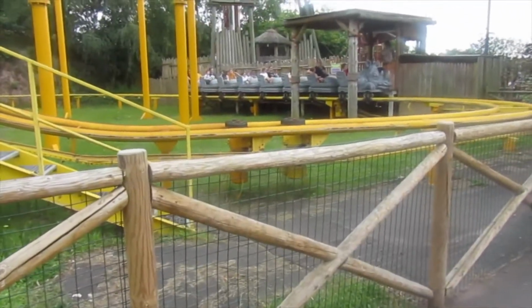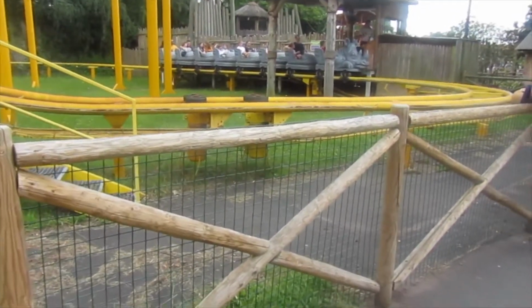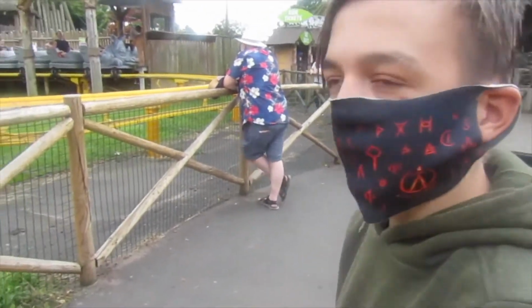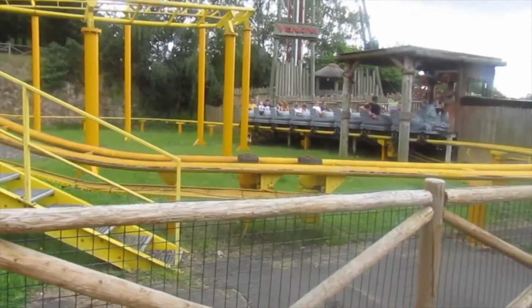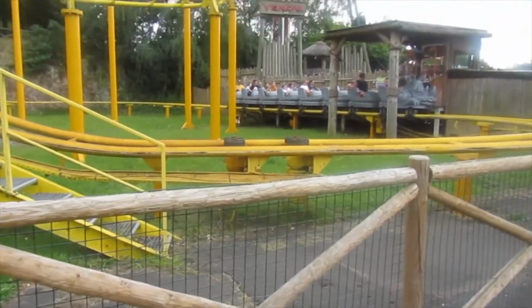Well, I was about to get some more off-ride footage from the Rhino coaster, but it looks like it's broken down once again. Quite disappointing, isn't it? Hopefully we'll be back on there. It's about luck at the moment. It's not about choosing your own. If you get on the back row or front row, it's quite a bit of luck, isn't it? Where you get seated.